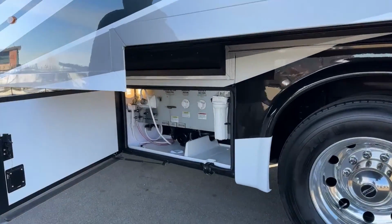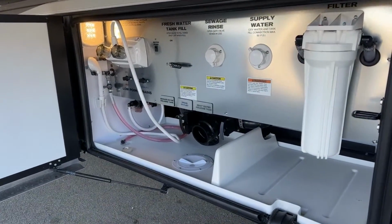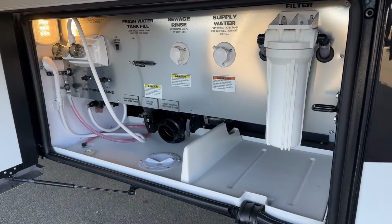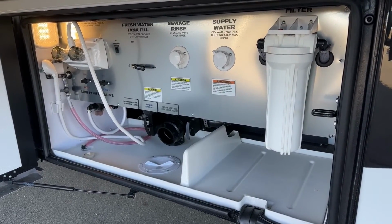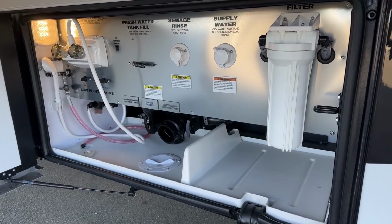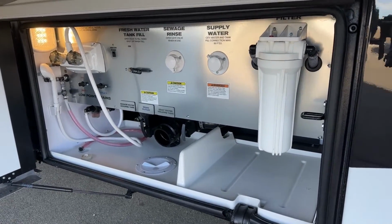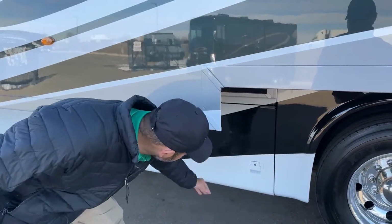All right, here's going to be your water bay. So in the water bay, you're going to have your hot and cold shower, outdoor shower, your low point hot and cold drains, your sewage rinse, your city water hookup, and then your full house water filter.